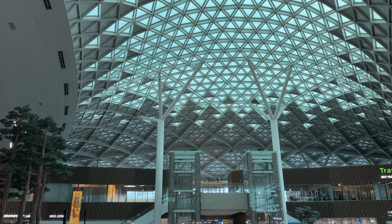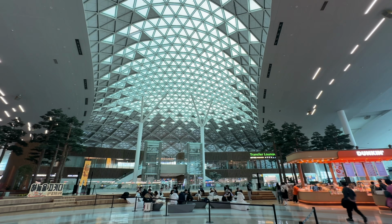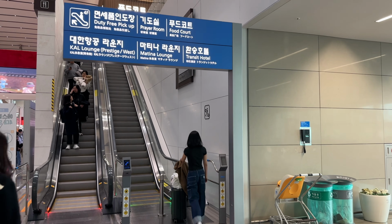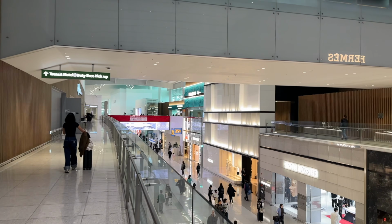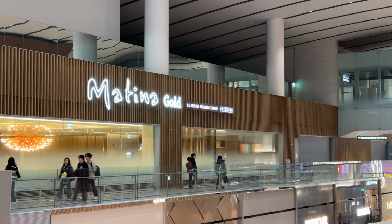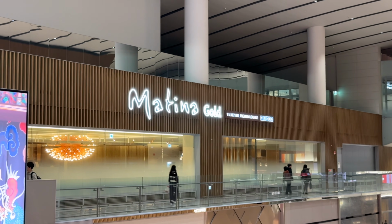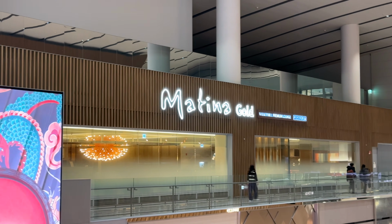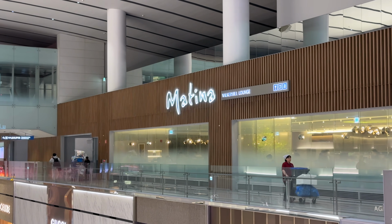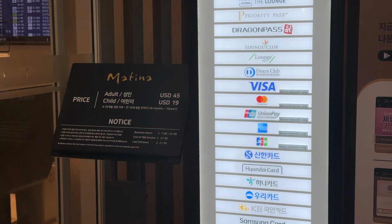After clearing security, there are plenty of cafes and restaurants to choose from. But for this trip, we're visiting the Matina Lounge located on the 4th level. Now, if you've looked this up online, you'll notice some confusion because there are actually 2 Matina Lounges here. There's the Matina Gold Lounge, which is accessible via select Korean credit cards or for a fee, and the regular Matina Walker Hill Lounge, which accepts Priority Pass, Lounge Key, and Dragon Pass members. We'll be visiting the regular one for this video.